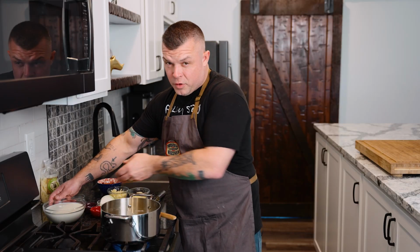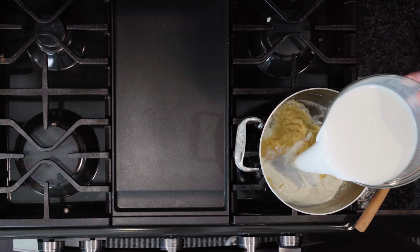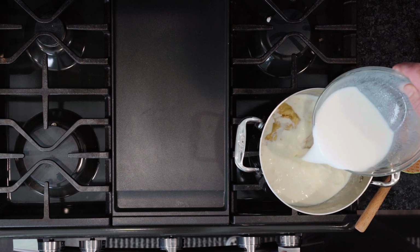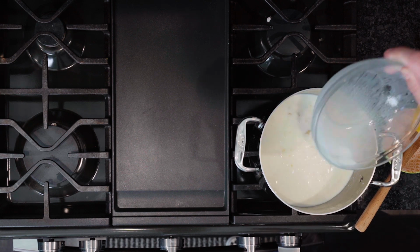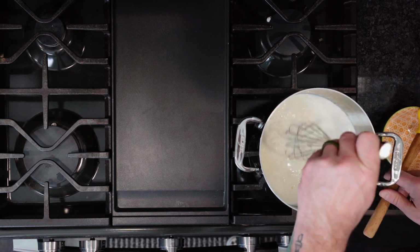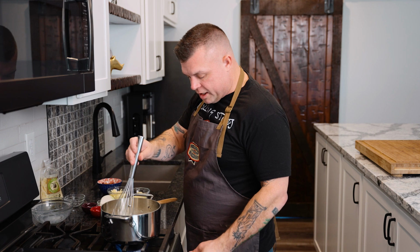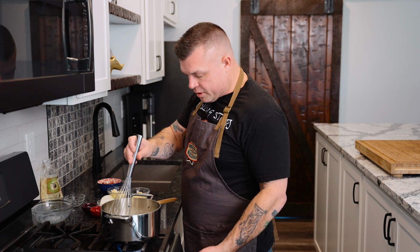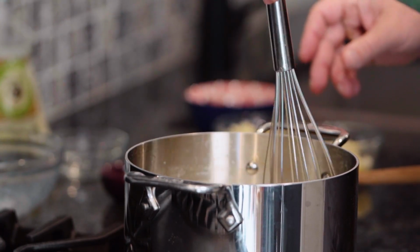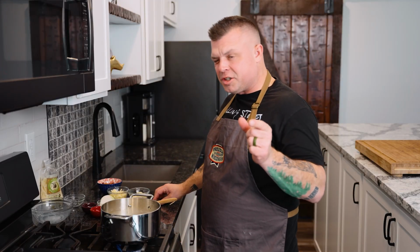Next, we're gonna add 2½ cups of room temperature whole milk. We'll lower the heat a little bit, and we're gonna stir and whisk it until there are no more lumps. Now we've got the lumps out, we're gonna lower the heat down to 2, maybe even 1 or low, and we're gonna simmer it and get little bubbles on the side, like a nice little glass of champagne.